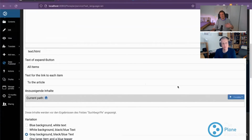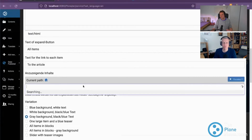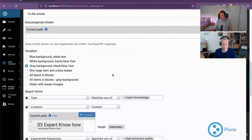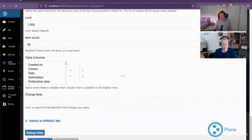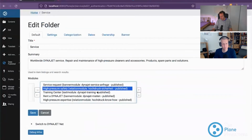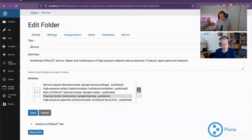But if you want something specially featured, you add it as a relation, you find it and relate to it here, and it adds it at the start, because in a collection it's really hard to define which item you want at the top. The way it works is exactly the same. There is a behavior on folders, and here are my modules. You can move them around. There's also a user interface where you can move stuff left and right, top and bottom. I could also go to folder contents and move it around, but this does basically the same.